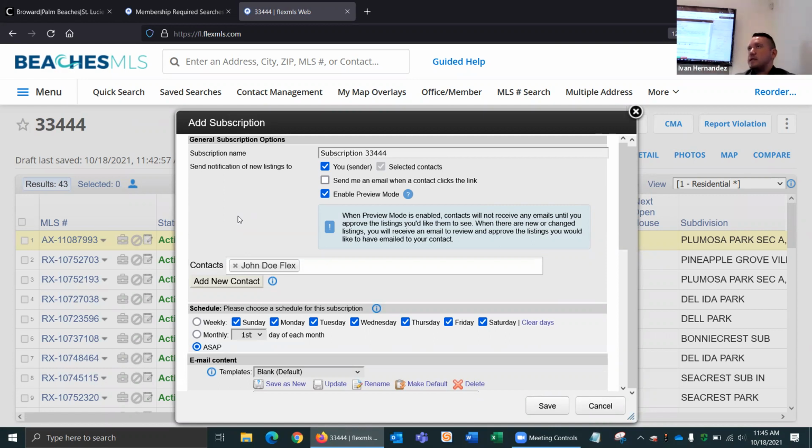The only issue with that is to make sure that you're quick in approving them. Because if you get the notification today, Monday, and you only do it until Wednesday, your client is only going to be able to see them until Wednesday. You don't know if you have a client by then. You don't send them listings.